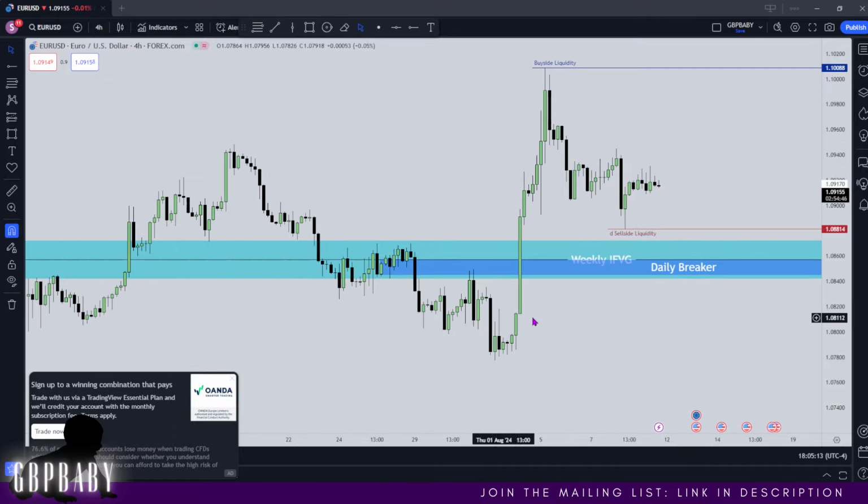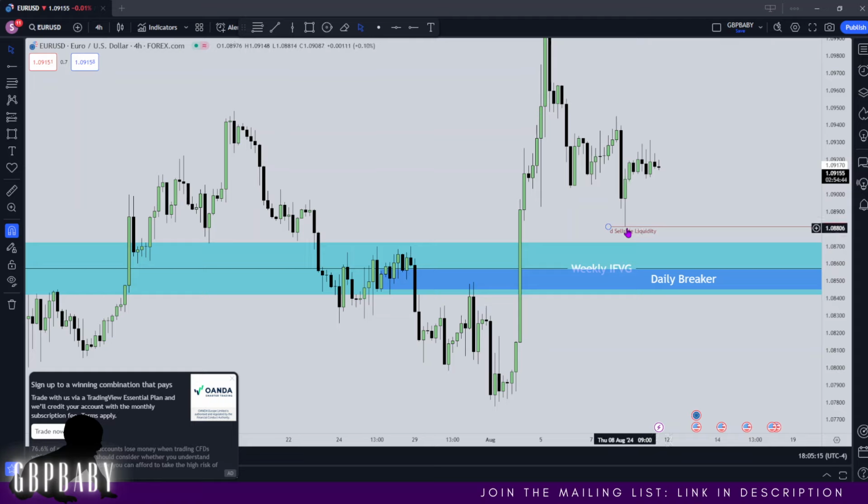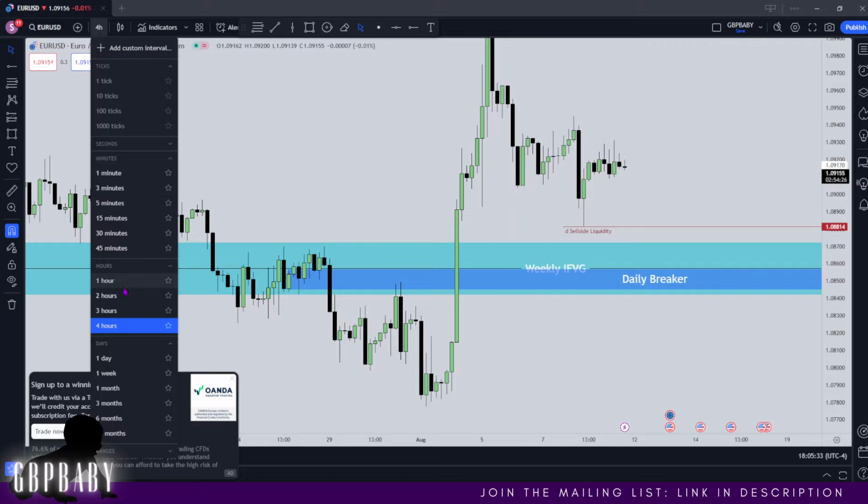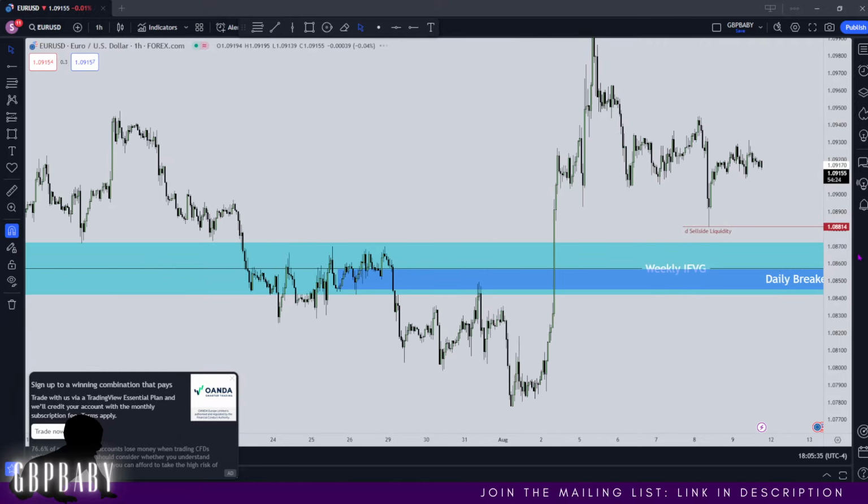Let's go to the 4 hour. Again, looking for that daily sell side to get swept. Low, high, lower low. So we're looking at these wicks specifically. What do we have? Fair value gap. So very high probability. However, again, if it gets traded through, whole other story. We're probably much more bearish than we thought. But ideally, I'm looking to see how price respects it. Check the 1 hour.